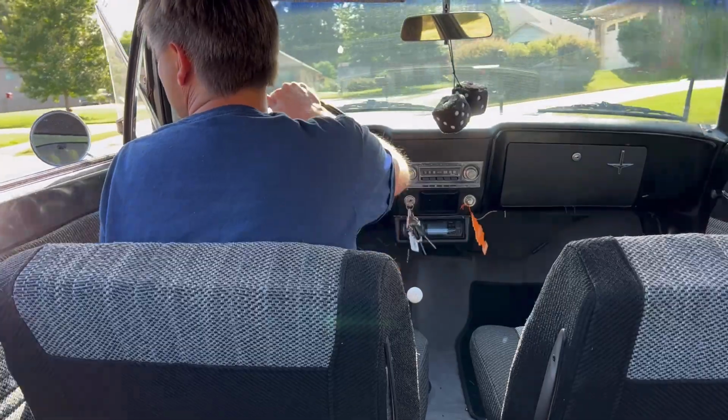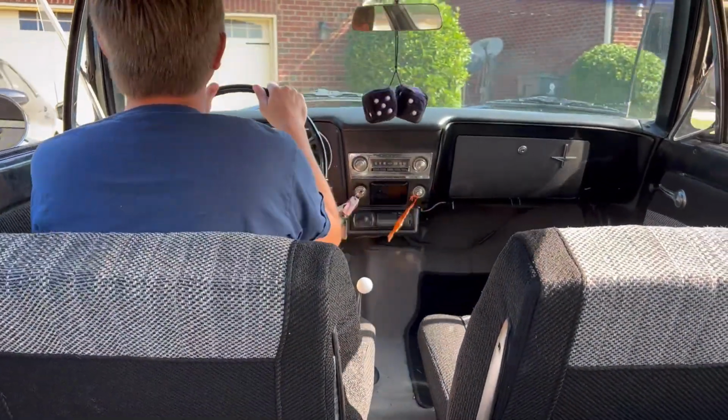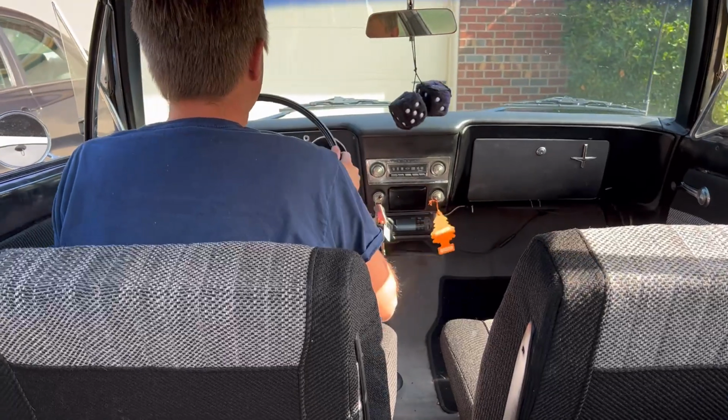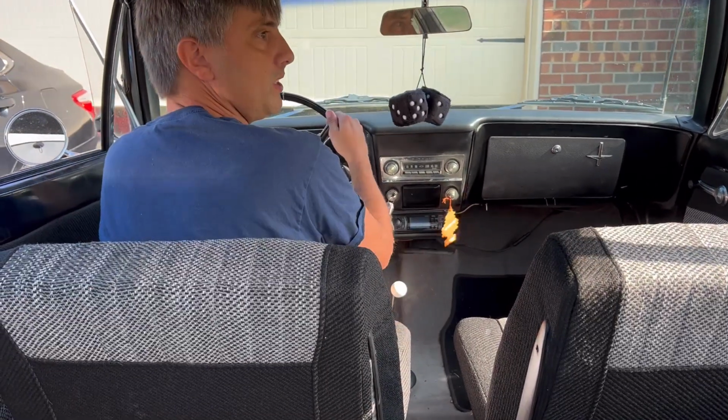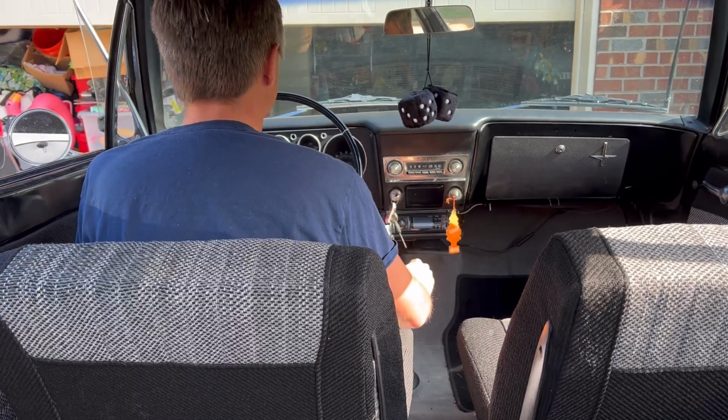Right-hand turn signal does not auto-cancel. Gotta pull the whole steering wheel off to fix it. And that might screw up my steering adjustment, so I'm kind of hesitant to do it. It's one of those things I'm just living with.